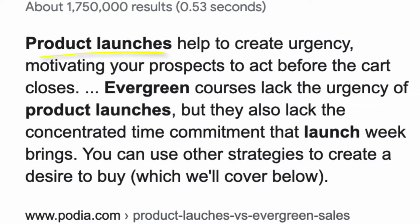Now, there's typically two ways to sell a product. The first way being evergreen, meaning you put up a sign and you say, hey, I have a product for sale, and the product is always for sale. The second way is to do a product launch. And as you can see here on the screen, product launches help to create urgency that motivate prospects to act before the cart closes, the cart being the payment gateway. Evergreen courses lack the urgency of product launches, but they also lack the concentrated time commitment that launch week brings. There are other strategies that you can use to do this, but these are the two primary ways that we're focused on, specifically when we're talking about this training, which is the Advanced Traffic Blueprint.